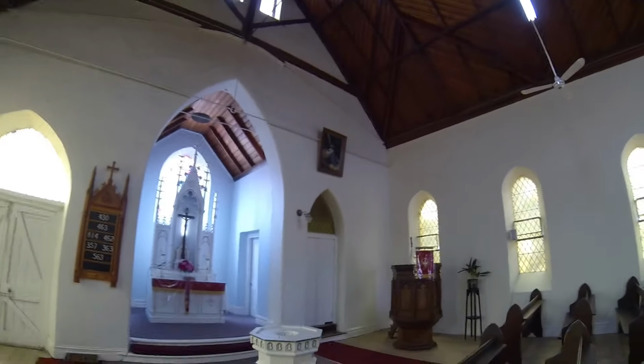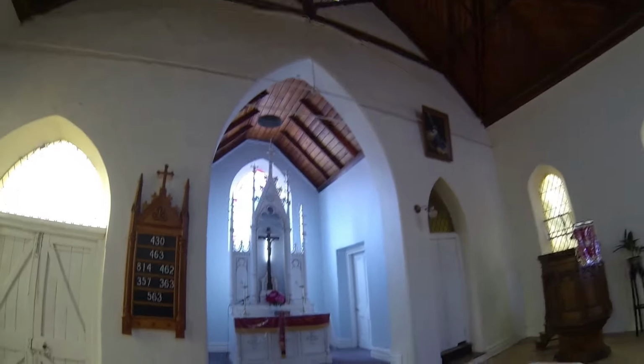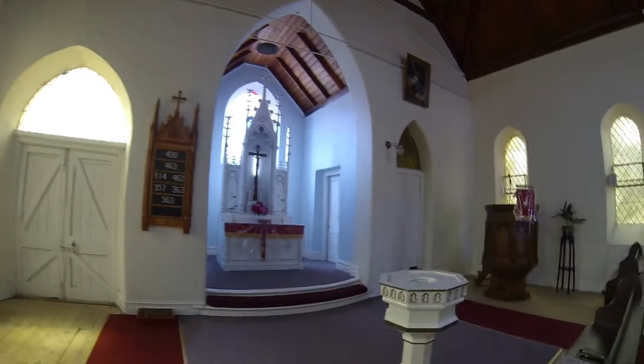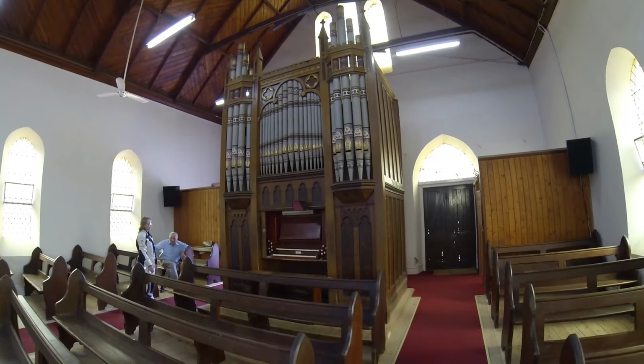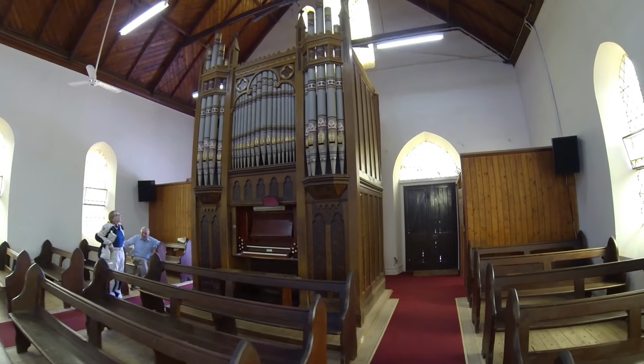Thank you. Okay, so this is the inside of the Pella Church. This is the front where the minister stands. And they still hold congregation here, and they alternate between here and Rainbow every second week. So one week here, then the following week they have it in Rainbow. So the church still gets quite a bit of use. The subject we came to see, the pipe organ, is right here. There's the grand pipe organ.